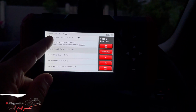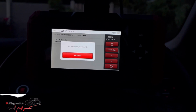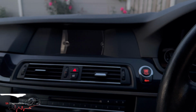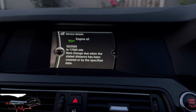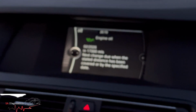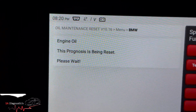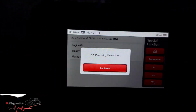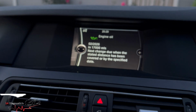So we are going to reset the engine oil in this because we're going to get it serviced. So engine oil on there. If you click, it says 17,000 miles. I think the range would be 19 from experience. So it will reset it in a second or so. God, I'm not liking this camera of mine. So it's in the process, as we can see. Being performed. And it does take a split second or so.